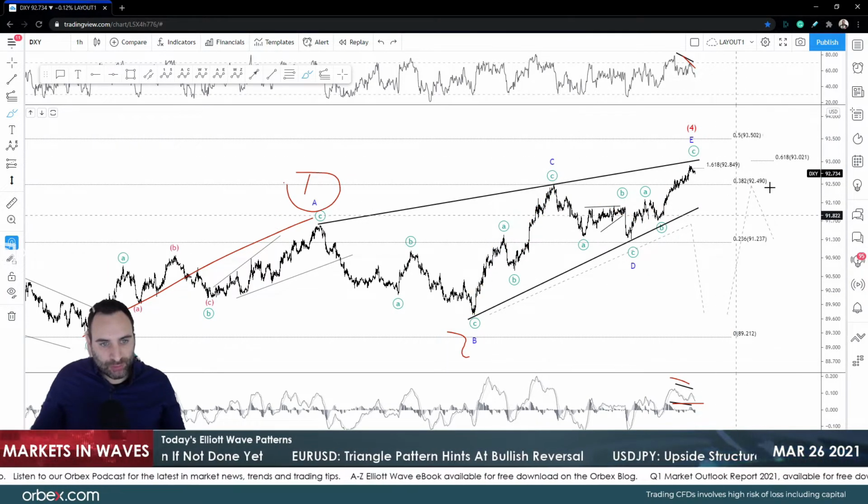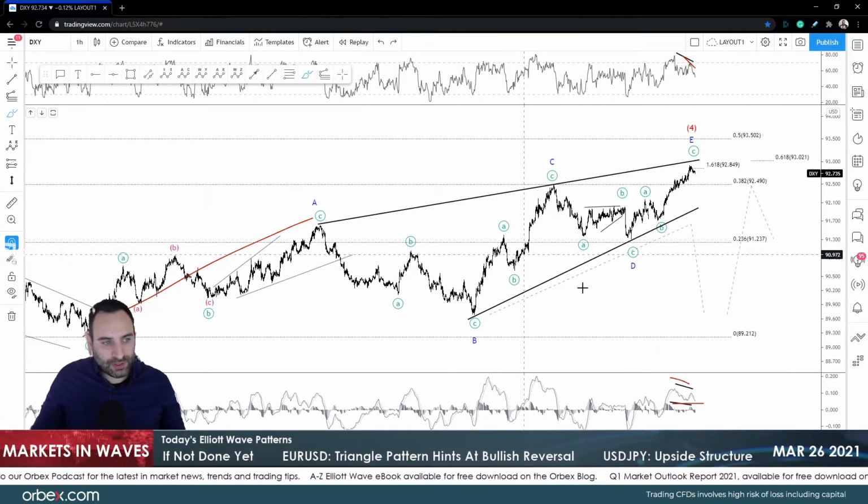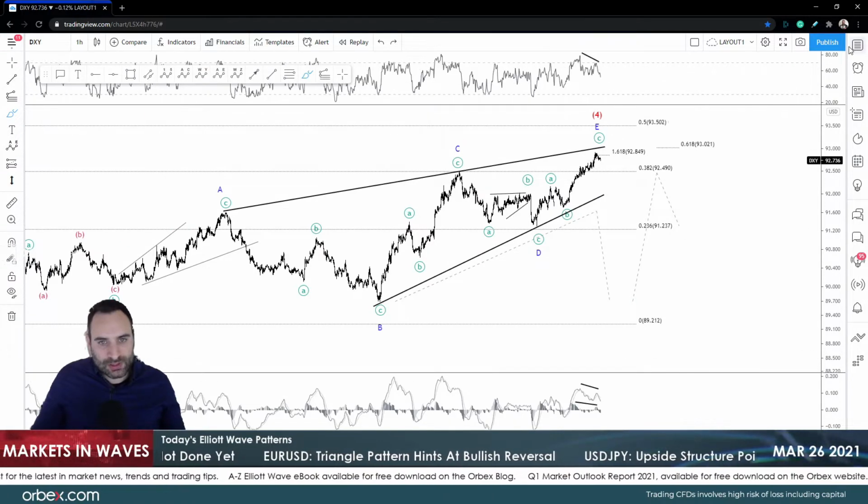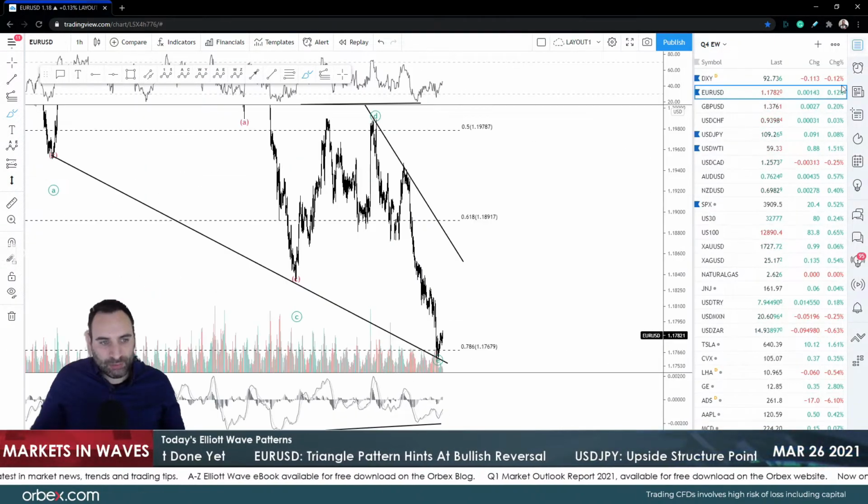So this would be a multi-structural wave 3. But I doubt this is the case because, as I said before, we see those nice signals on the MACD on the other side. Maybe another up move for a false break.